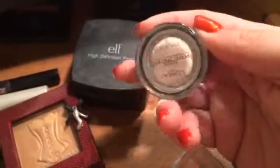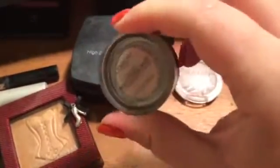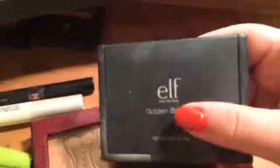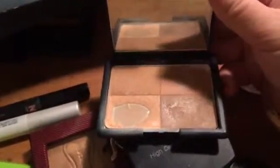And then I have my L'Oreal Perfecting Base, which you guys know I like to use as a primer for my eyelids. I've got my e.l.f. High Definition powder and my golden bronzer by e.l.f., which is back here because I haven't really been using him lately. I've really been into some other things, but you can tell I used to give him some love on a regular basis. Not as much anymore. But he's still pretty good.